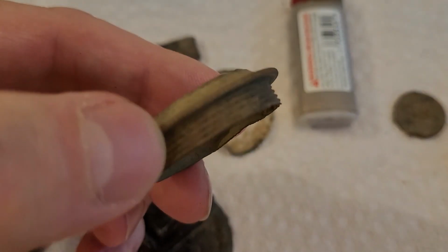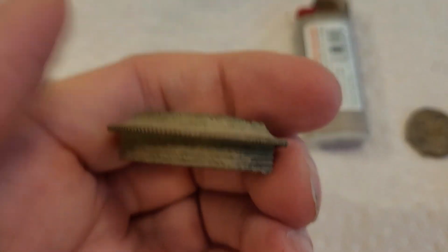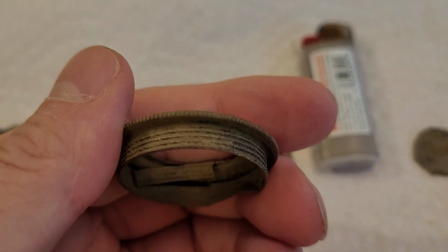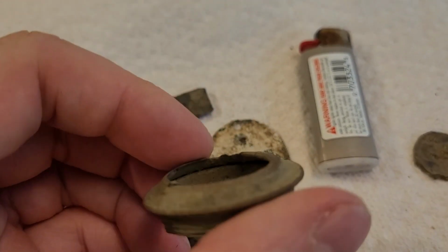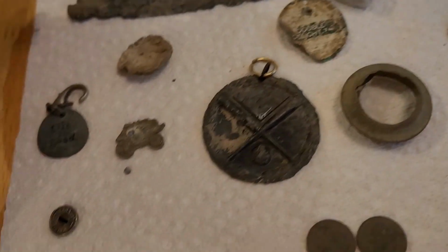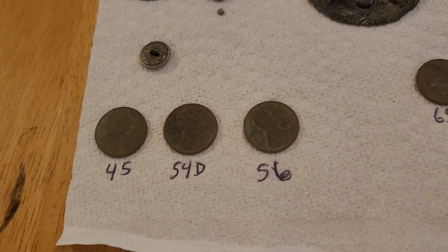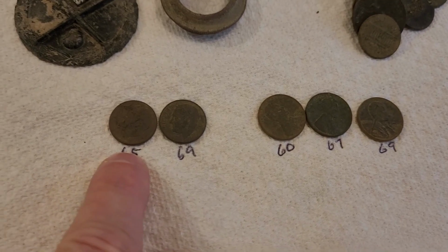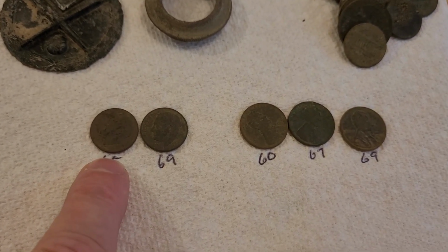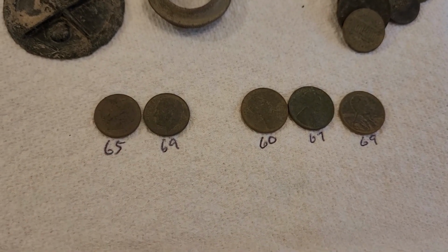This, threaded, if you can focus on it there, and that threaded piece inside, maybe some sort of a lantern or lamp part, I'm not sure. Got a little bit of age to it. Got 3 wheats for the day, which is nice, and ended up with my obligatory 65 dime. So again, we almost had silver, but almost doesn't count.